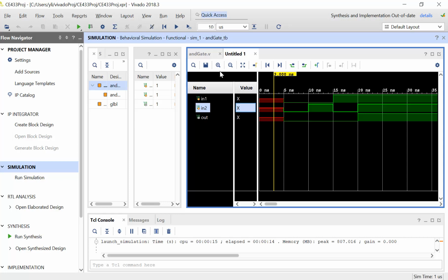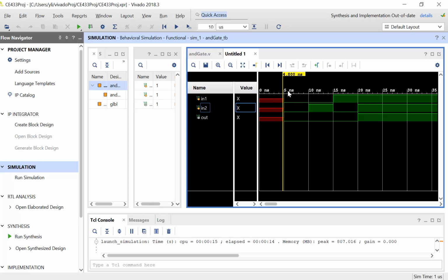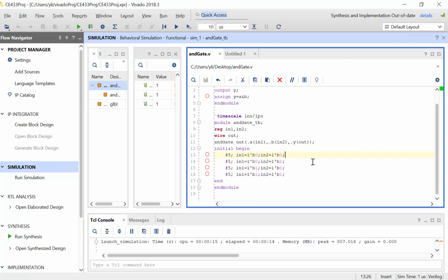Go back to the Verilog code. That's a 5 nanosecond time delay. If you look at here, is that 5 nanoseconds? See this one? 5 nanoseconds. And the 5 nanosecond delay is just to keep the signal doing nothing. That's why it's called high impedance. Just nothing. It's just no signal at all. Just red. Okay? That's the simplest way to run one single simulation in Vivado using Vim as an editor.